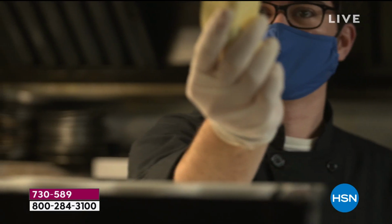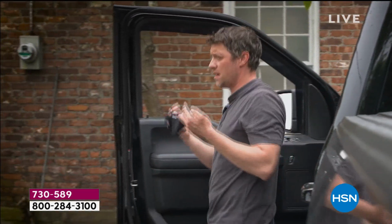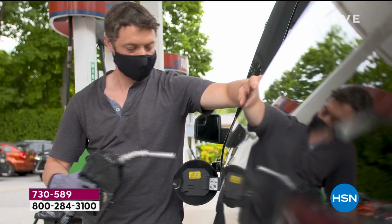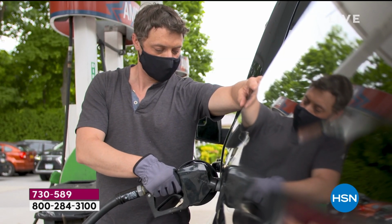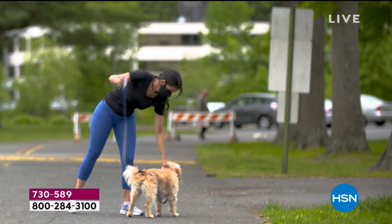It's infused with copper and zinc so that if you eat onions or garlic, all of those great Italian foods that you might like, you're not having that odor in the mask. This is anti-odor technology. And it's moisture wicking because it can get hot whenever you're wearing your face covering. There is no other mask with this type of technology.